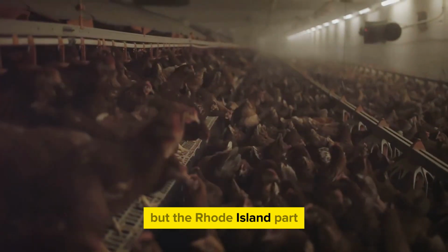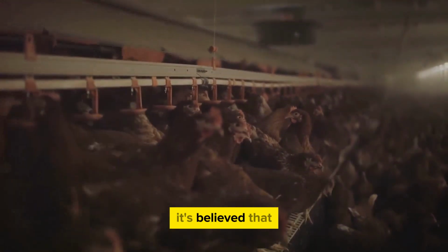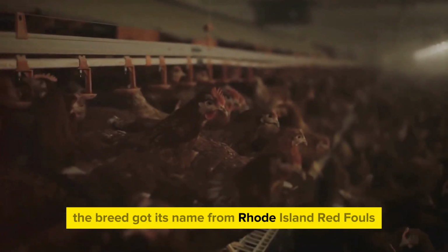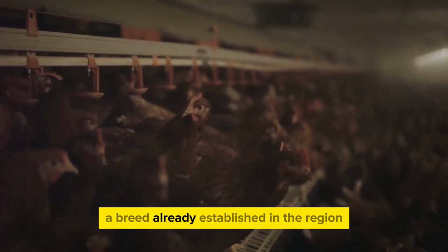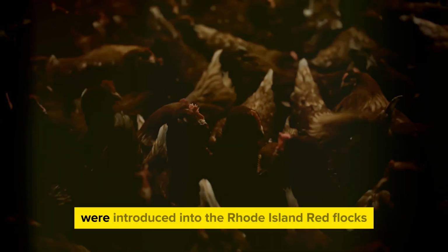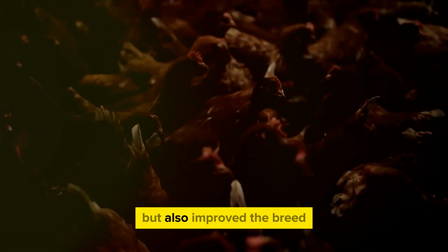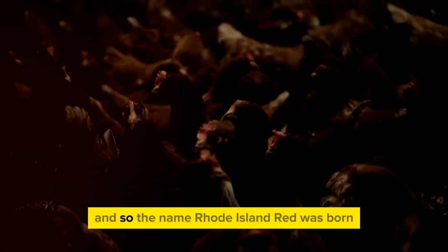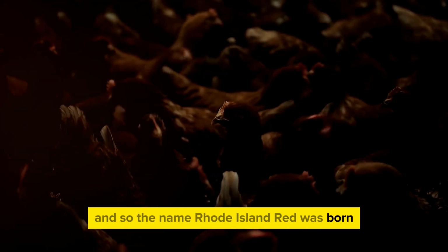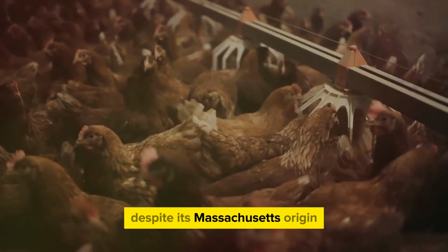But the Rhode Island part? That's where the story takes a surprising turn. It's believed that the breed got its name from Rhode Island red fowls, a breed already established in the region. When these Massachusetts-bred chickens were introduced into the Rhode Island red flocks, they not only thrived but also improved the breed. And so, the name Rhode Island Red was born. A nod to the breed's improvement in Rhode Island despite its Massachusetts origin.